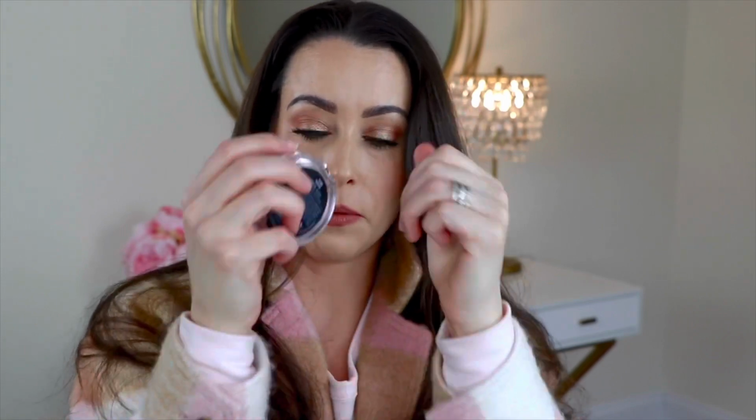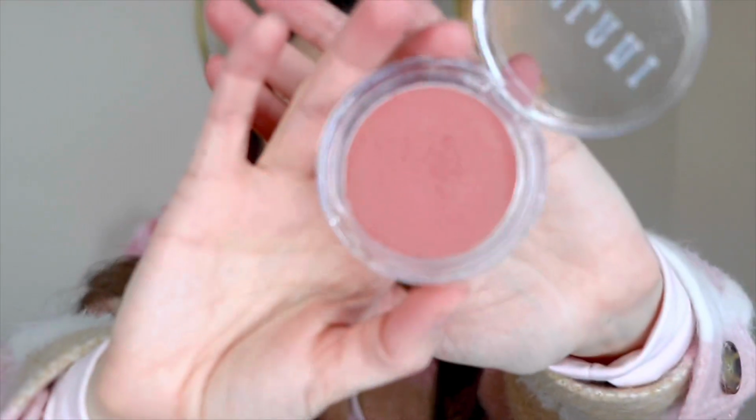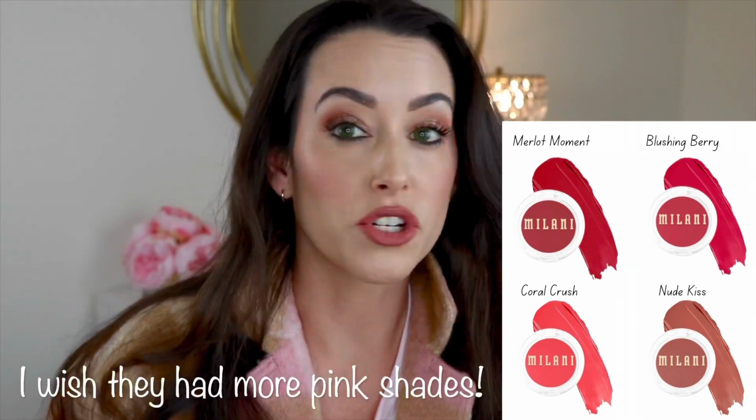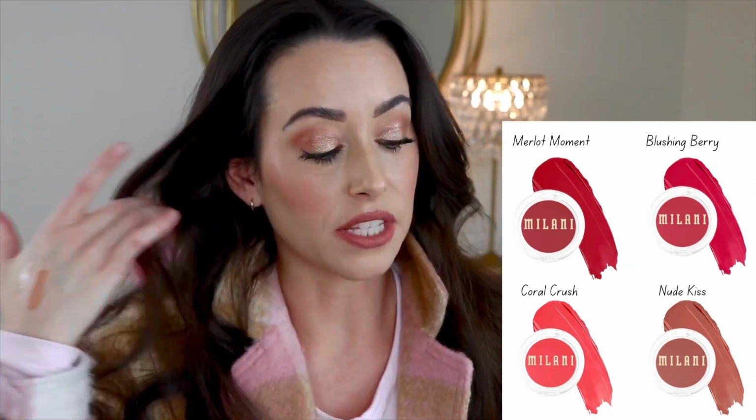Okay, so the last thing from Milani before I'm gonna get a baby wipe and take this stuff off. This is the cream blush, Nude Kiss, and I like the shade Cheek Kiss. I think that there's only 3 shades, which is kind of a bummer. So this is the blush that I have on today. I think that it is pretty perfect for all skin tones. If you have a lighter skin tone, you just go in with a little bit, so you can build it up or you can have it less.